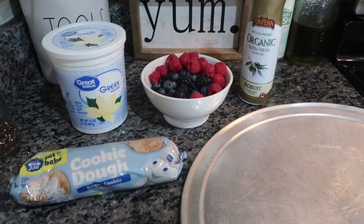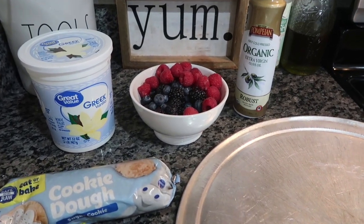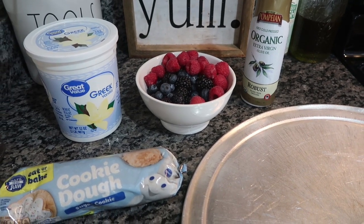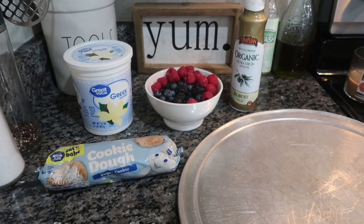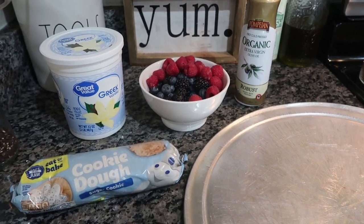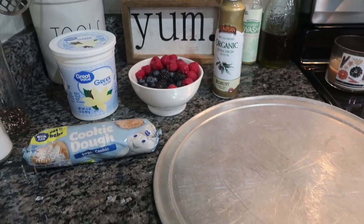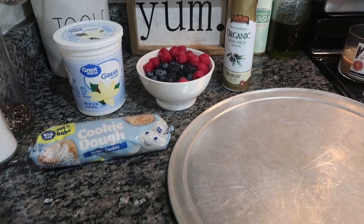So back to another dessert now, and I think this one was the most fun out of all the ones that I put together. So we're going to make a sugar cookie fruit pizza, perfect for dessert, and all you need is some cookie dough, some Greek vanilla yogurt, fruit of your choice, and then I did end up using some Easter sprinkles, which you guys will see.